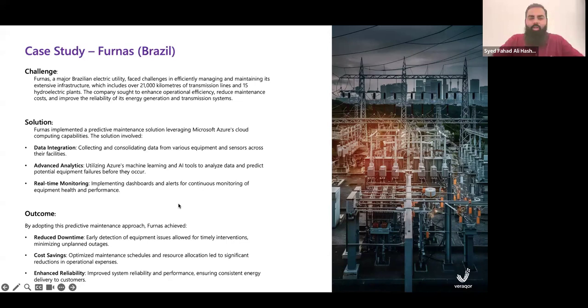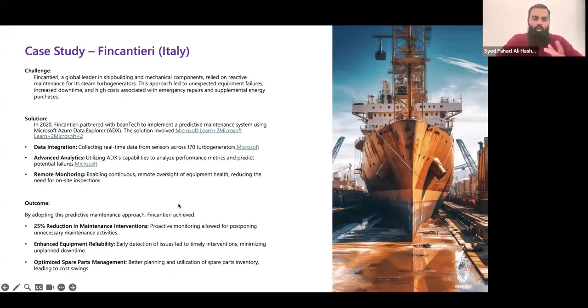The third and final one that I want to share, which did catch my eye, is Fincantieri from Italy, a global leader in shipbuilding and mechanical components. It relied on reactive maintenance for its steam turbo generators, basically because these are ones that were created way in the past, and they were not equipped with IoT sensors. And the approach of reactive maintenance led to failures and increased downtime, and obviously the high costs associated with bringing in people on an ad hoc basis to actually fix the issues.